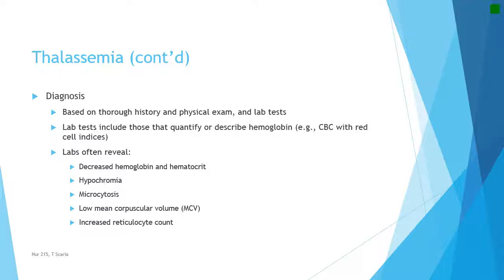Hypochromia: chrome describes the color, so hypochromia means low color in the hemoglobin. And microcytosis means the cell is smaller in size. So the anemia in thalassemia will be hypochromic microcytic anemia. Okay, so remember that. And there will be a low mean corpuscular volume, that is, the MCV will be low, and increased reticulocyte count.